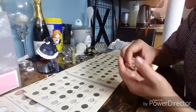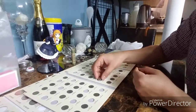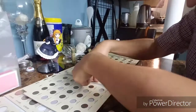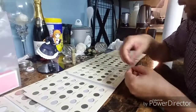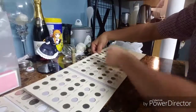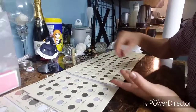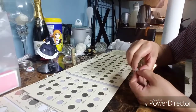I'm really happy I was able to fill in 6 of them. 1986 D, which goes right here. I'm also missing the P mark for that same year. 1992 P, and this one is in a bit of bad shape, but it's fine. So long as it sits there, I'm not too picky. And 1998 D.